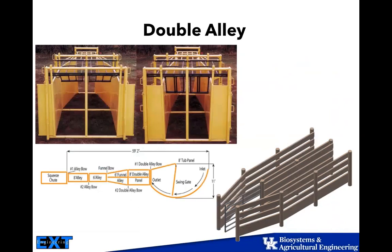But I want to say, nonetheless, if they're working 50 animals, this type of double alley isn't necessarily essential. It's an additional investment. It would be nice. It's more of a want as opposed to a need.